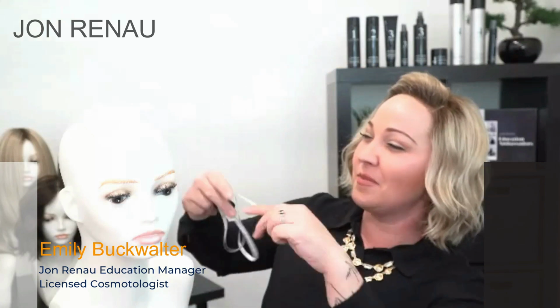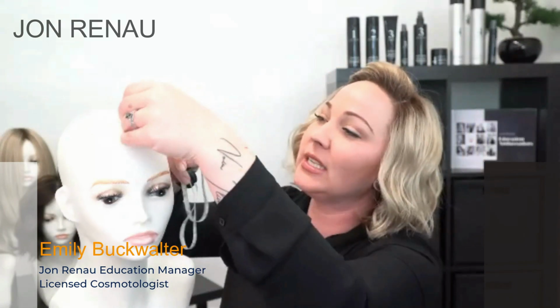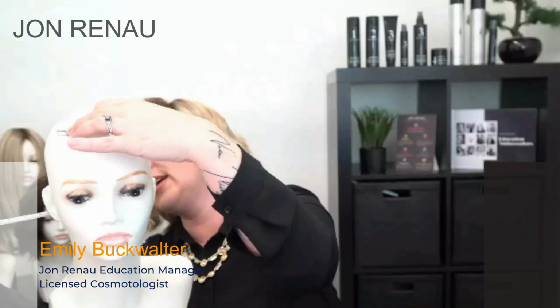So when you're taking those measurements, always use a fabric measuring tape. That's definitely a pro. And you're going to take it all the way around to where that front hairline would be, and then the nape.